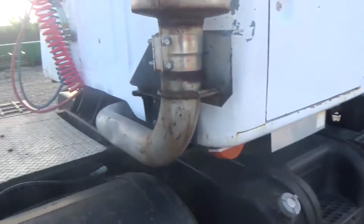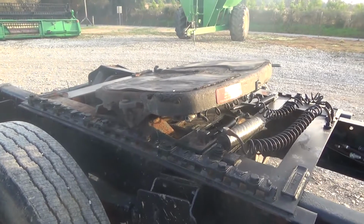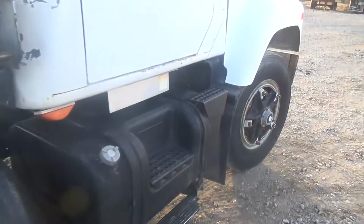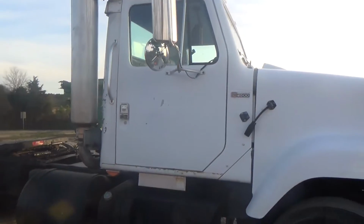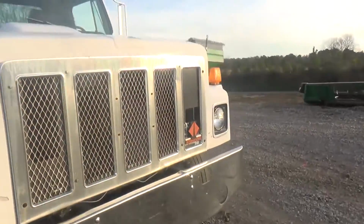The tractor has been a yard spotter at one time. It had an air lift fifth wheel on it. That's not with it anymore. Just a standard fifth wheel, but that big old tank was the air tank for that. But truck runs good, drives good. S2500 International Cummins engine. Starts and runs good.